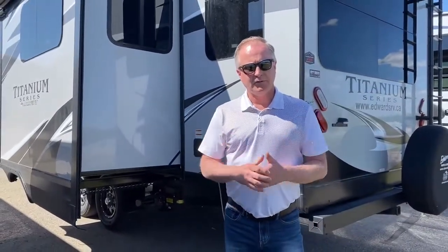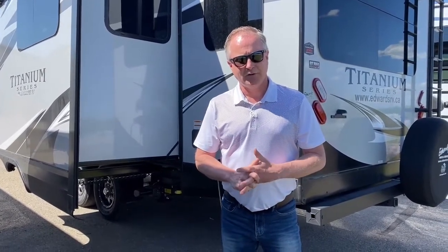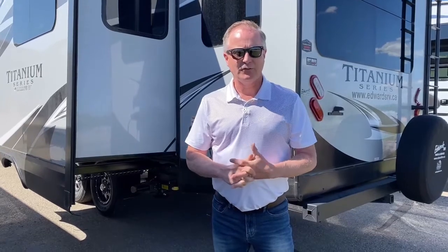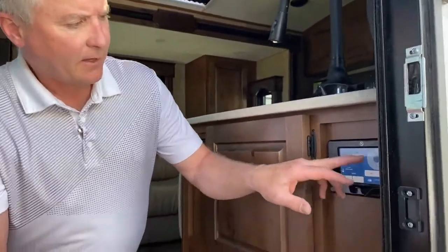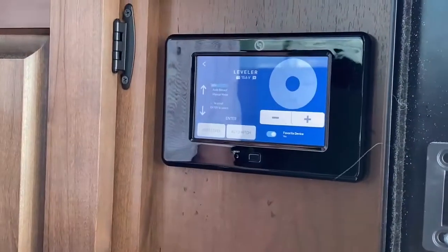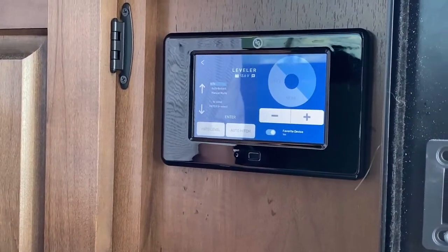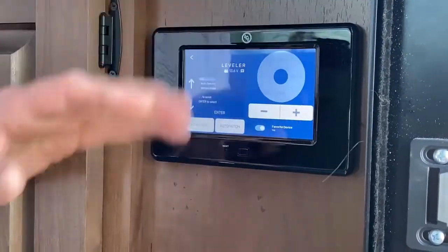Next, let's go inside and check out the features and some of the good craftsmanship of the interior that Outdoors puts out. So one really neat feature with the Titanium trim level on the Outdoors RV is the auto leveling system. It's one touch auto leveling, and this is your screen here. Basically, when the system's active, you would just hit the button and it would auto level. I think it happens within about 3 minutes. So very cool system there.